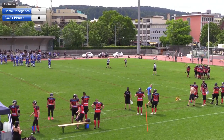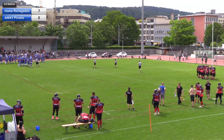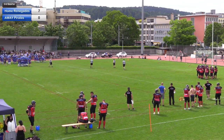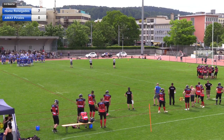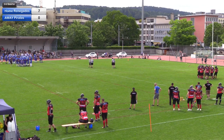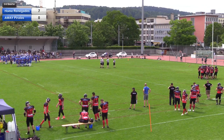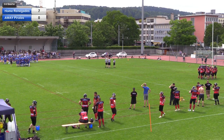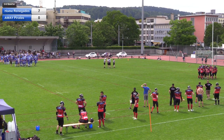Timeout was taken. In this heat, timeouts are not just strategically important, but the players need to hydrate. Out here, it's about 27 degrees. Underneath all that gear, it's about 10 degrees warmer. So it's very, very important that the team stay hydrated, the players stay hydrated, to prevent injuries and keeping the boys focused. Current score is still 7 for the home team Zurich Renegades, 0 for the guests Argovia Pirates.